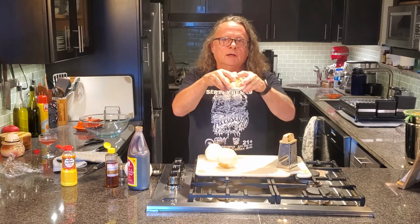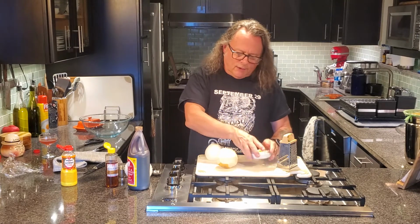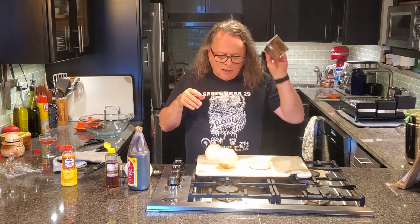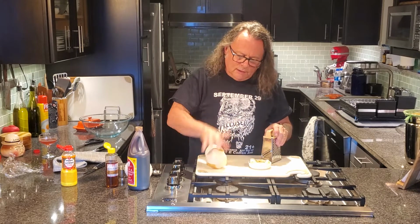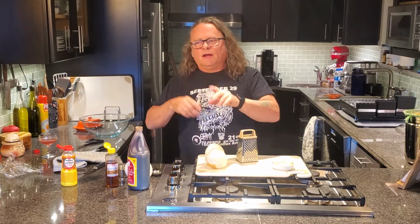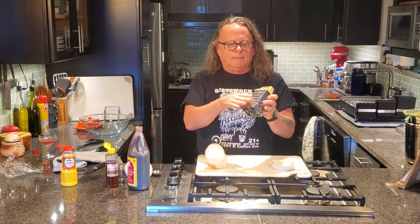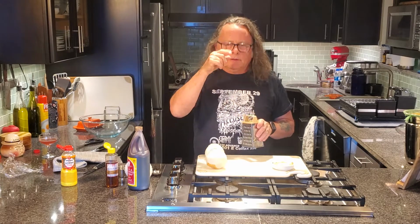I'm using the little scratch-your-knuckle grater here for the garlic, box grater for the pear and the onion. So just give me a minute. I'm going to get this done, and then we'll be back. This is really, really simple. Which side? Oh, I'm gonna use this side right here.